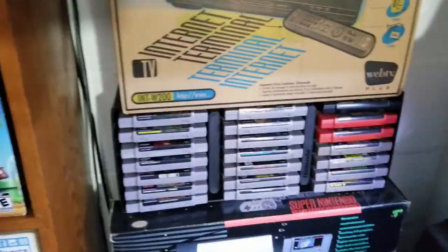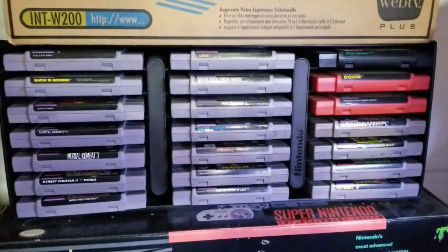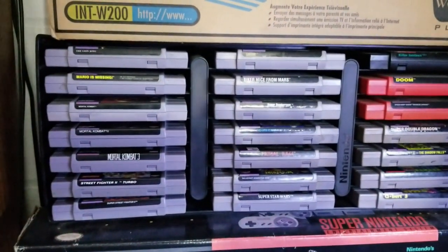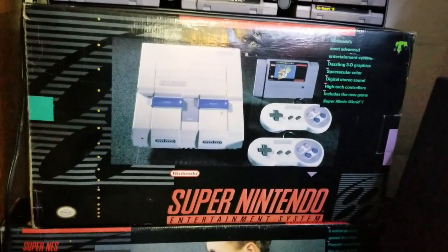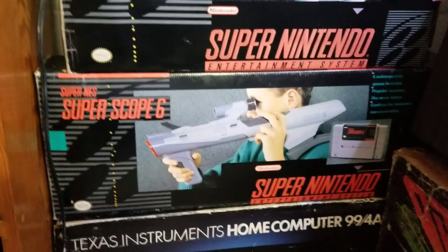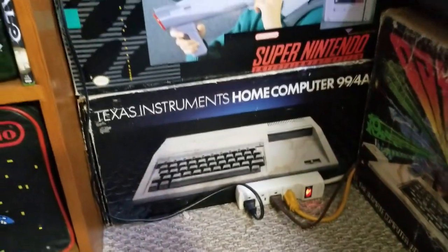Next up, we got some of my Super Nintendo games here. I probably have close to 100 Super Nintendo games, and most of the games that I do have are good titles. There's my Super Nintendo box, my Super Scope for the Super Nintendo, and my Texas Instruments home computer 99/4A.